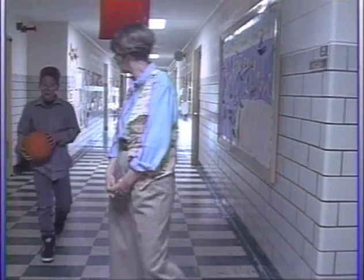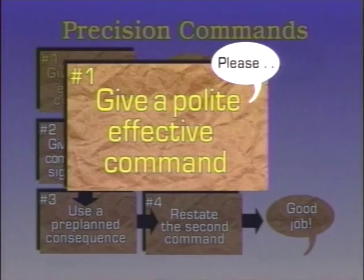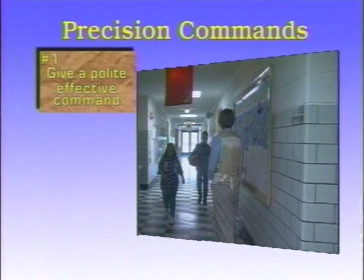The teacher only used the first two steps of precision commands because the student readily complied. Let's examine each of the steps. First, give a polite, effective command. Oh, Danny. Please go back and walk in the hall. This teacher began her command with the word please and specifically described what she expected the student to do.